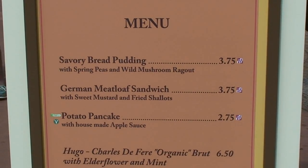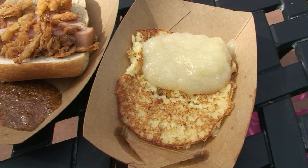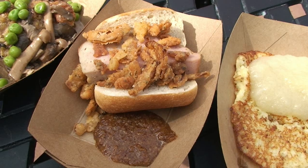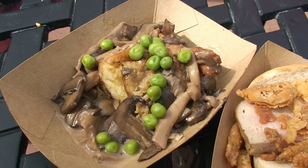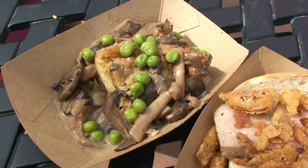The prices here are actually very reasonable. $3.75, and what was the other one? A few bucks. I mean, we paid about $10. We had the savory bread pudding with mushrooms, meatloaf sandwich, which looks like a big thing of bologna, and that was in the middle. And potato pancake. This is actually the savory bread pudding with mushrooms, mushroom ragout, which is fantastic.